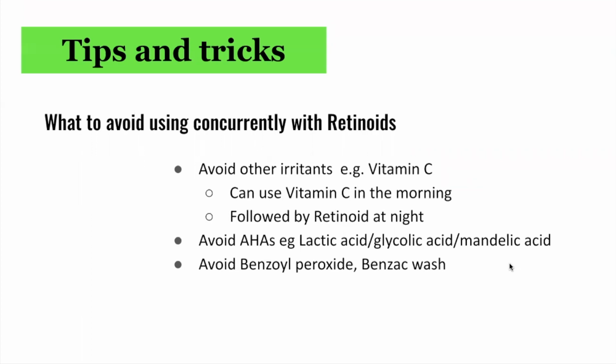Other acid topicals, such as alpha-hydroxy acids, should be avoided using concurrently with retinoids, and this includes lactic acid, glycolic acid, and mandelic acid. And retinoids should be avoided using with benzoyl peroxide, such as Benzac wash, as the benzoyl peroxide can have a neutralizing effect on the retinoid medication.